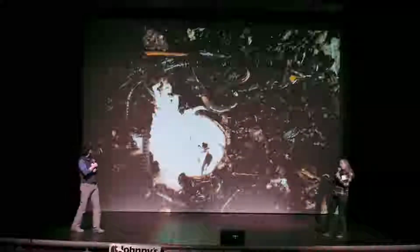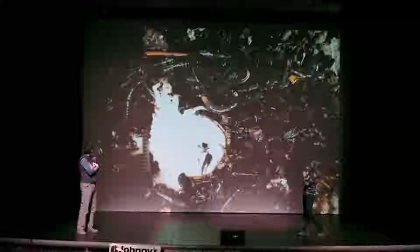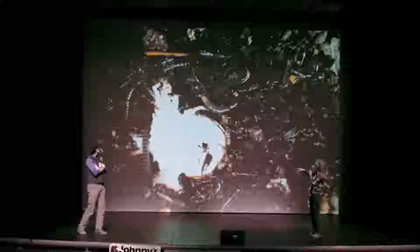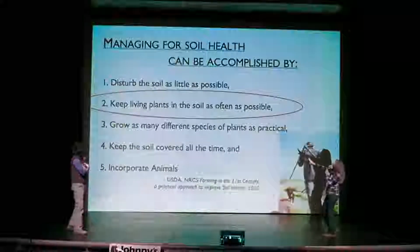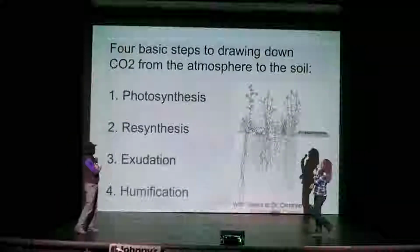This is us. You're looking at the root stem of an escarole plant. We cut this. Look at all that life, all the earthworms in there. The last thing I want to do is come through there with a rototiller or a plow, right? So now the second principle, keep living plants in the soil as often as possible. Why?